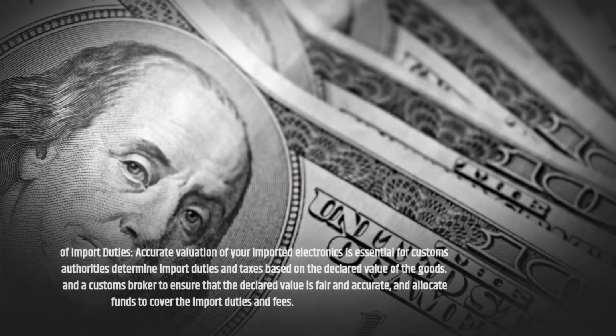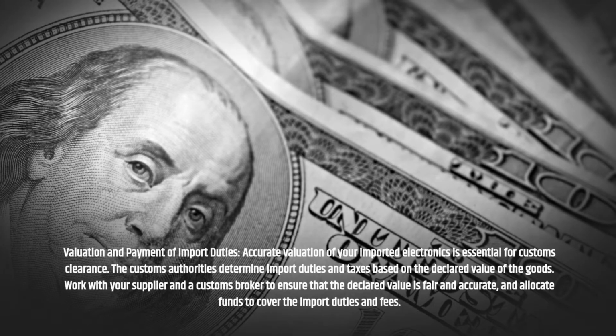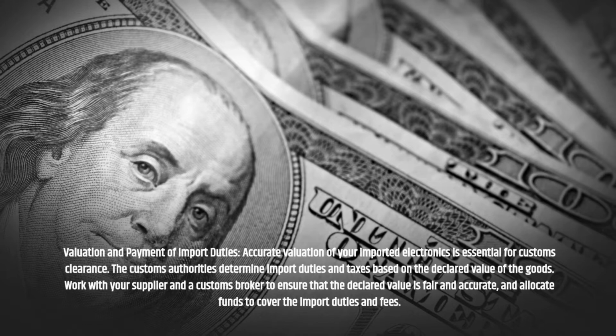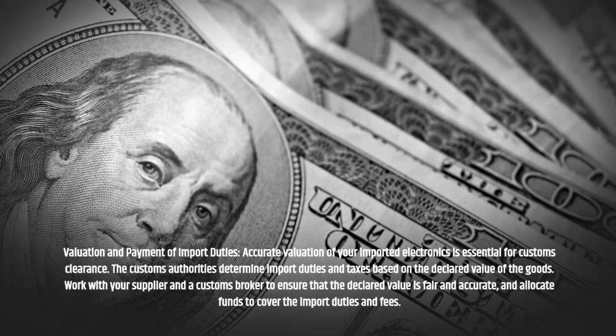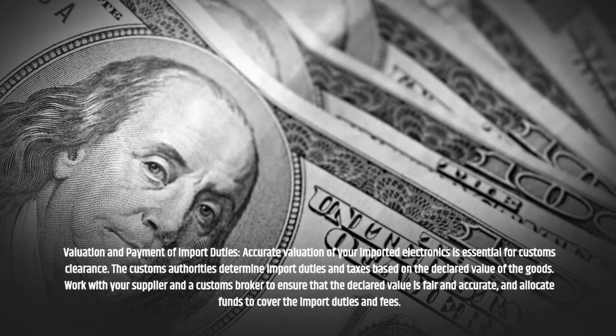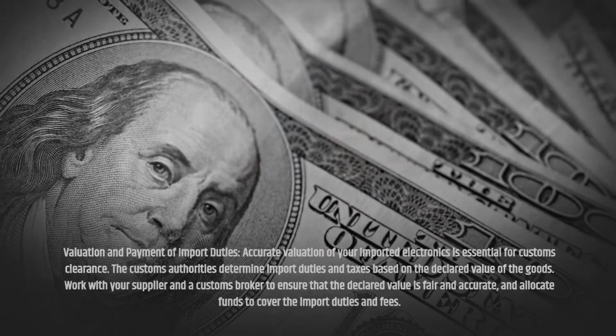Valuation and payment of import duties. Accurate valuation of your imported electronics is essential for customs clearance. The customs authorities determine import duties and taxes based on the declared value of the goods. Work with your supplier and a customs broker to ensure that the declared value is fair and accurate, and allocate funds to cover the import duties and fees.